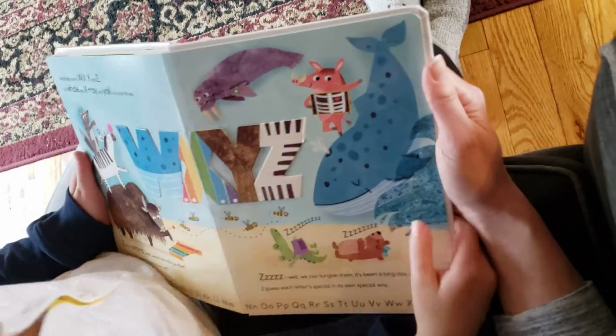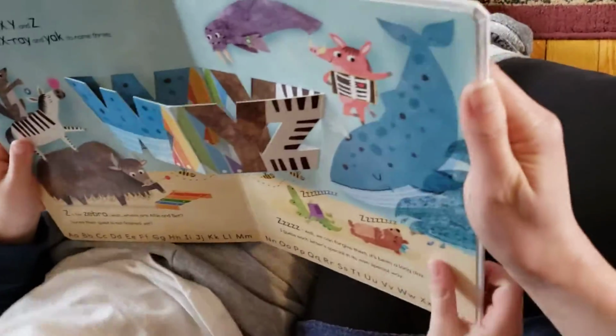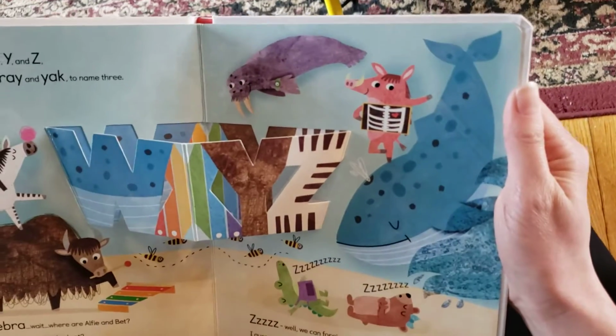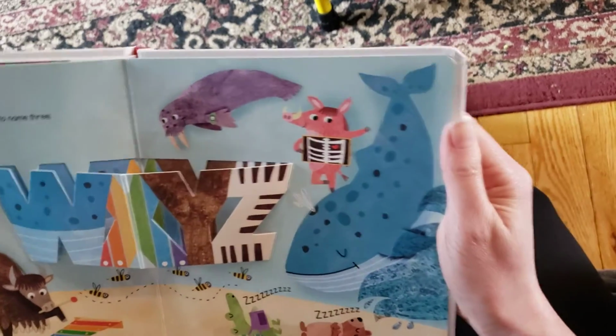And finally, there's W, X, Y, Z. Basil's head's in the way. Can't see. For whale, x-ray, and yak, to name three. Z is for zebra. Wait, where are Alfie and Bet? Surely their quest is not finished yet.